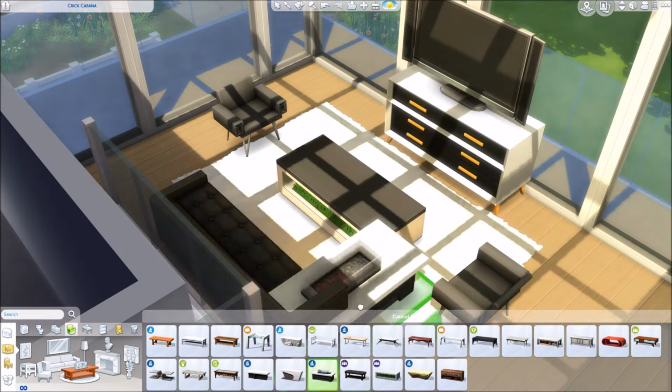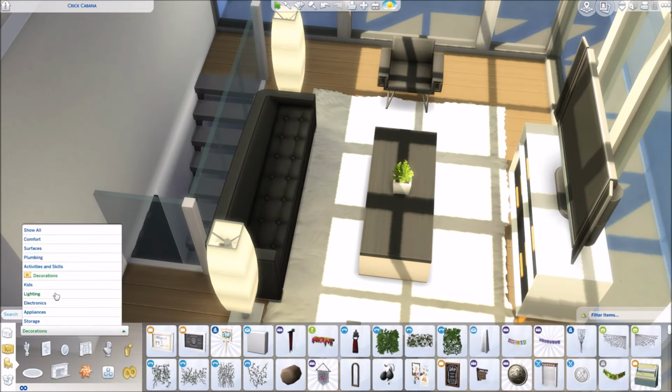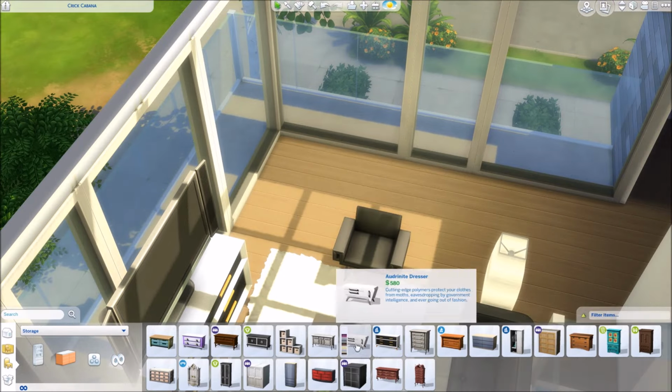So here I started with furnishing the living room, and it looks really nice. I love that faux fur rug, because it's not actual fur, it's faux fur, and I love it.